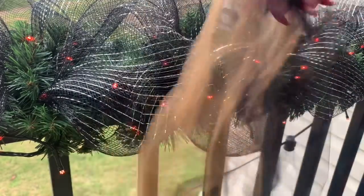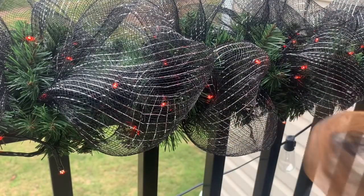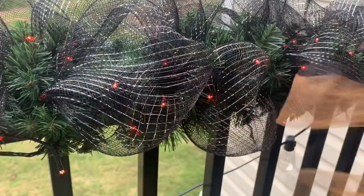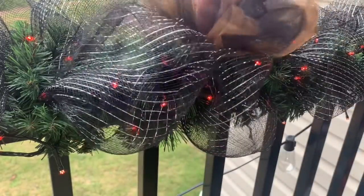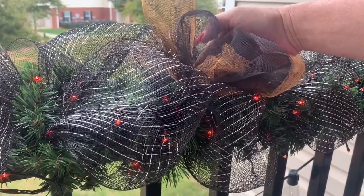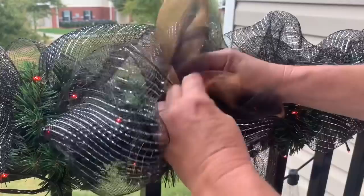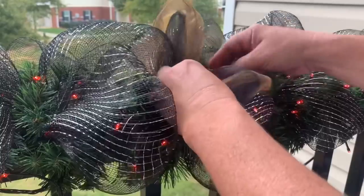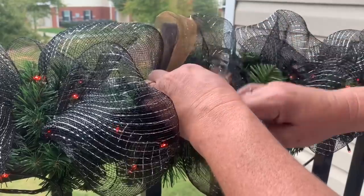Okay, and I just kind of cut some pieces, and this is sticking to that mesh like crazy. So I'm just gonna kind of poof it up and kind of make some kind of bow. And y'all, look, can y'all see that? You know what I'm saying? I think that's gonna look kind of cute. All right, let me go ahead and get this. See, it's sticking, but that's even better because in case the wind comes or anything, you won't blow it all off. Let me see what this is gonna look like. Let's see. Give me a twist, come on. Where you at?